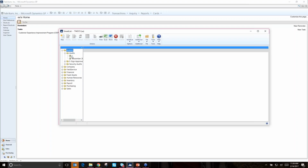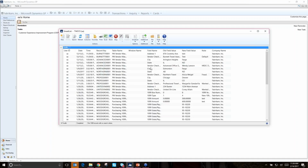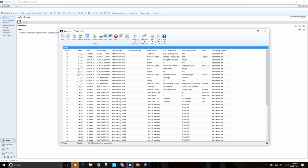But we're going to go look at the audits folder, and this is a new install of GP, so I don't have a ton of data in here. But this is everything system-wide, so changes that I've been making to, clearly I worked on some 1099 stuff, we did some vendor changes, I can track transactional data if I want to. But how I parse out and create my actual reports is simply using the search criteria. Now if you have SmartList Builder or SmartList Designer, you can use those too, but Auditor's basically built right on top of generic SmartList.